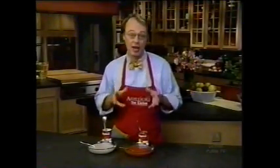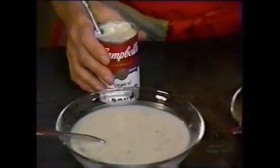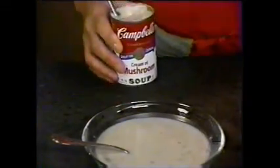Just between you and me, we have very fond taste memories of Campbell's soup. Tomato soup, we've all had that growing up, at least I did. And cream of mushroom soup, hey, it's also used in casseroles. But we just did a little tasting here at America's Test Kitchen, and guess what? Both of these turned out dead last. This tomato soup tasted like cream of ketchup soup, and the mushroom soup, I couldn't even taste the mushrooms.